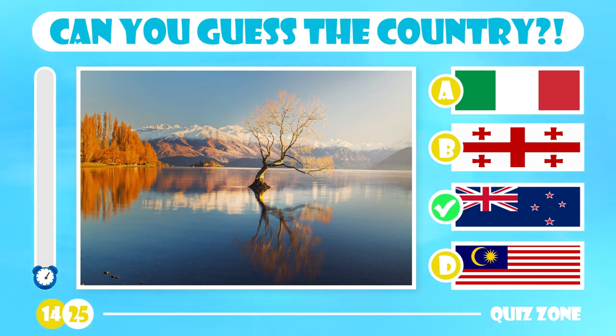Is it in Italy, Georgia, New Zealand, or Malaysia? You'll find Lake Huanaca in the South Island of New Zealand. It's incredibly popular with photographers, all looking to capture an image of the tree and the lake.